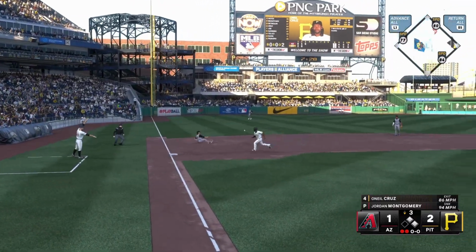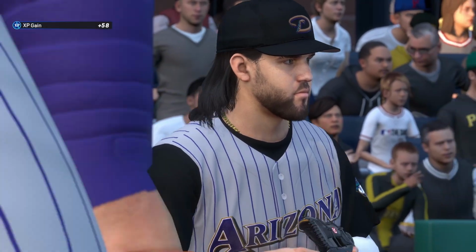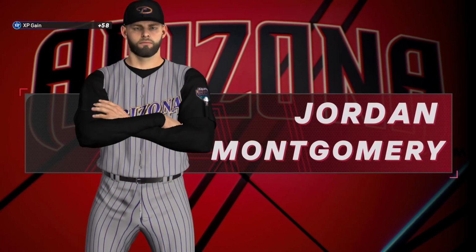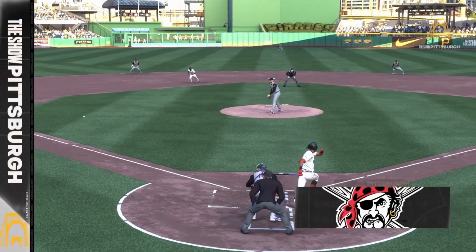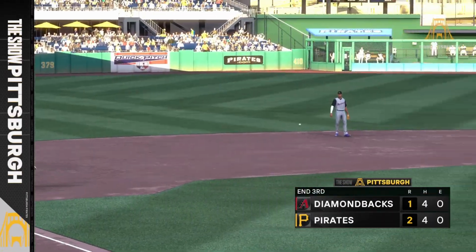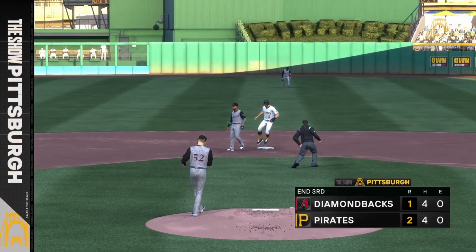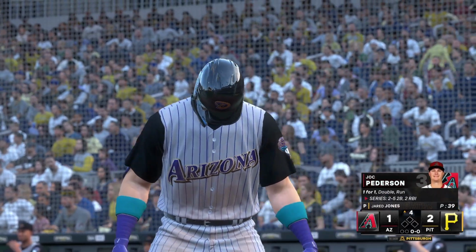On the ground to third. Nice grab. Pretty nice play there. Pirates strand a couple as they're unable to add to their 2-1 lead. Back here at PNC Park, all set for the start of the inning.